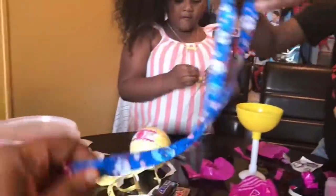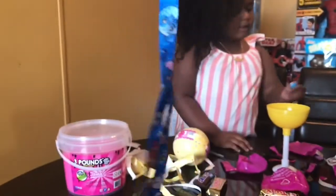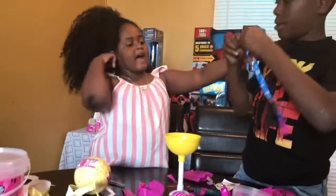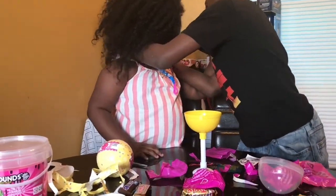Oh, my God. You have a cool keychain. And it's something else. What is this? This one, this Pick Me Pops has some really cool stuff in there. They was cutting out for Easter. Oh, that is so sweet.